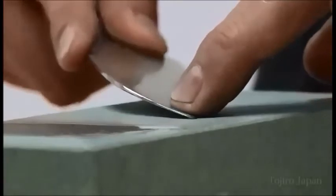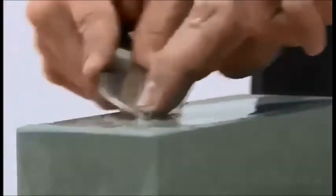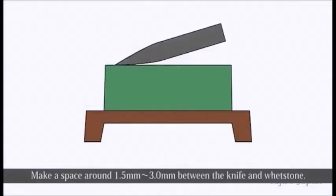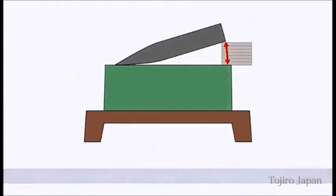Put the knife on the whetstone with the cutting edge side facing you. The angle of the cutting edge should be 15 degrees. However, it depends on the thickness and width of the blade. You will find your preferred angle once you actually sharpen it, and then you can adjust it to suit your preference.